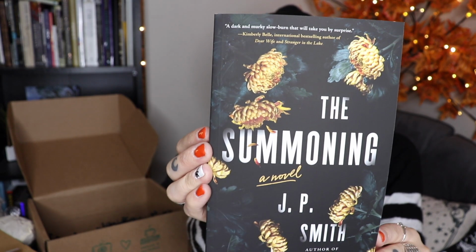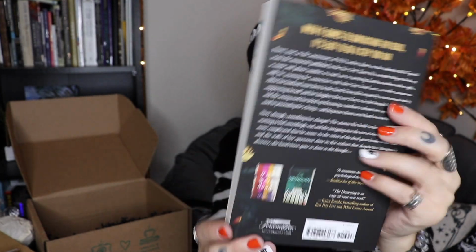So I love the imagery on the cover here. That's how thick this book is, so not too crazy of a read. And I'll read the back cover as well.